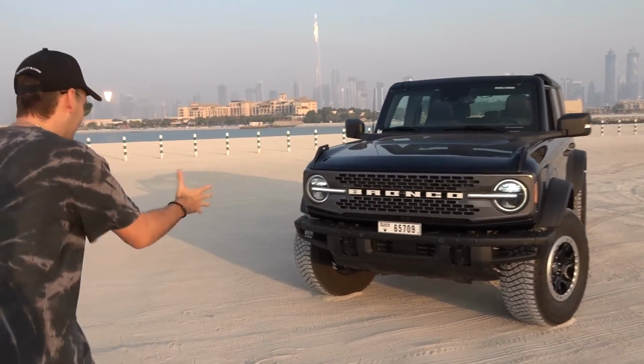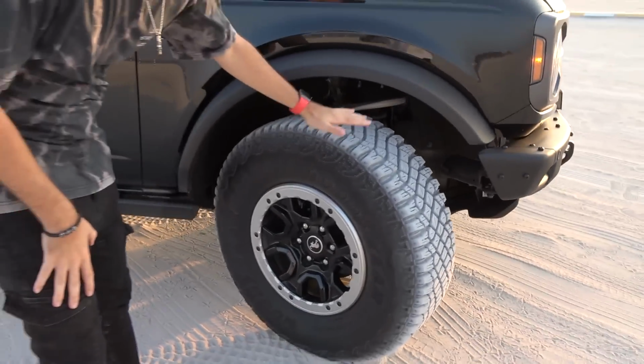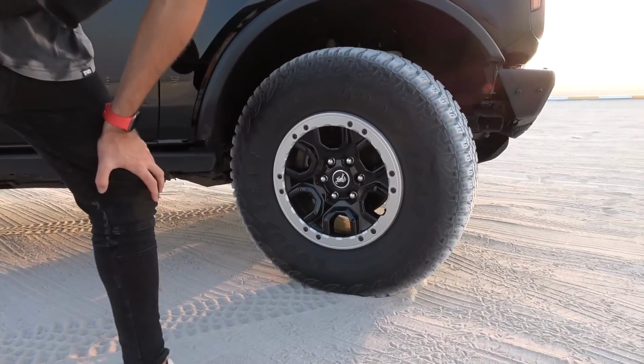Right, let's continue with the car. There's a lot to show you. These things right here, these are 33-inch tires. And with the Sasquatch package, you can actually bump these up to 35 inches.